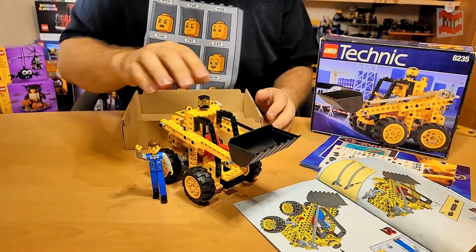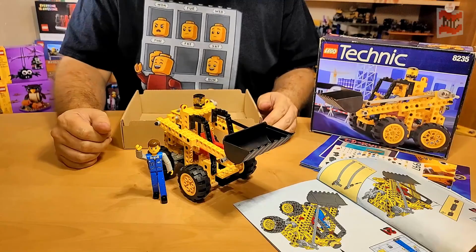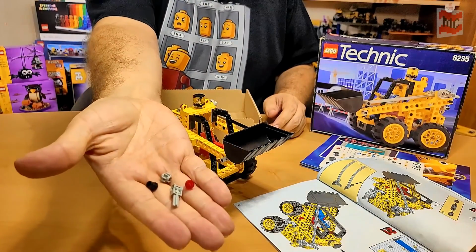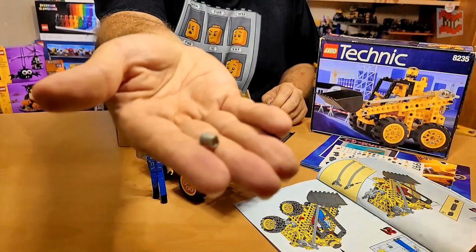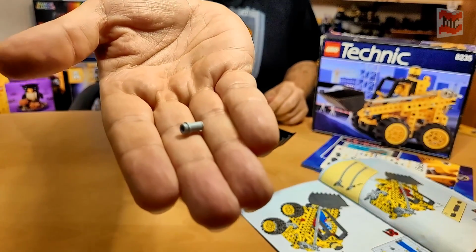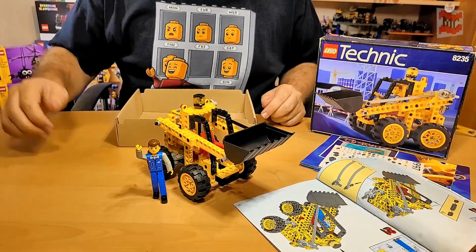So yeah, and here's our little finished bobcat, small excavator, whatever you may call it, with the cool driver, the Technic guy. Awesome. A few pieces were missing. I got those 4 pieces extras, but one of those big stoppers was missing, and 2 of those pins with one stud on one side. Luckily I had enough in my replacement parts.